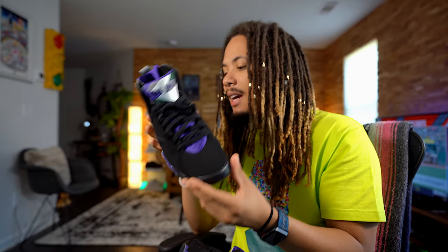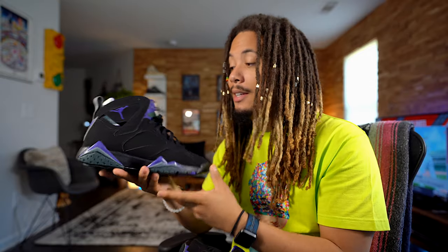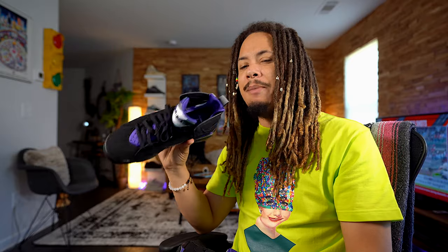So at the end of the day, I like this shoe. I like the throwback feel to it. I like the story behind it. And that's really what sells Jordan Brand at this time, the stories behind it. These are releasing on June 1st. And I stated in my previous video that I thought these would sell out, and I kind of stand on it to some degree. I don't feel like these will sell out instantly. I do feel like over time they will go.